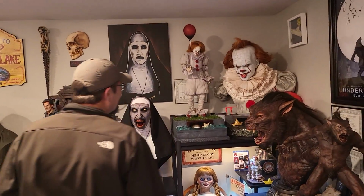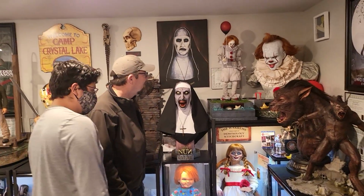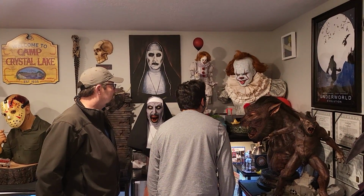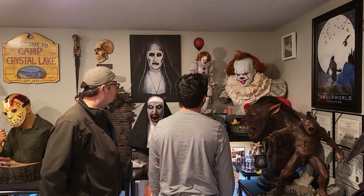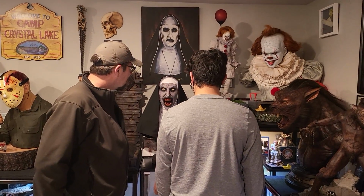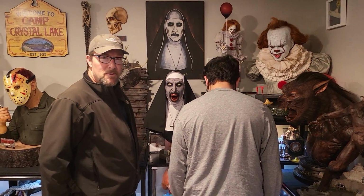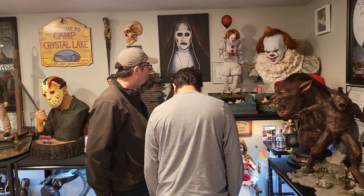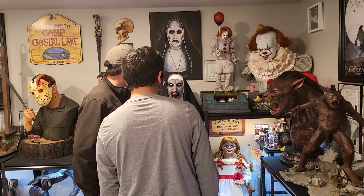Scared of Pennywise? You love Pennywise. What do you think of that? It's a cool statue. It does look real. It looks completely real. Yeah, that's silicone. Same with the Nun. Both custom by Blue Box Hyper. They're out of Peru. Oh, really? Wow. They did a good job on that. They did a phenomenal job.